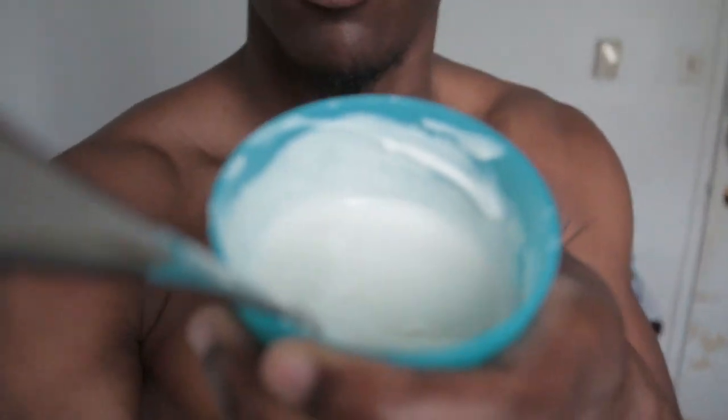So I just went downstairs, got me some Greek yogurt for my pre-workout. I really don't like eating too much before I work out. Either just a banana or some yogurt would do me good. And after that is when I would have my shake or my first meal, like my breakfast. So I'm not trying to eat much. I'm just trying to get this in.